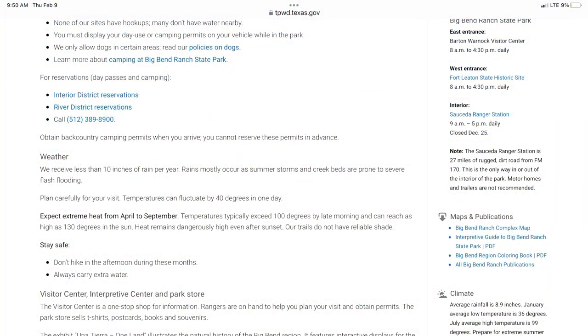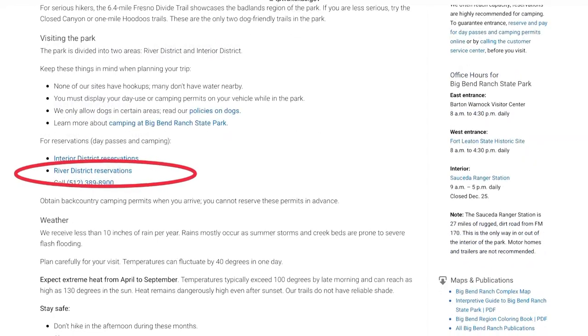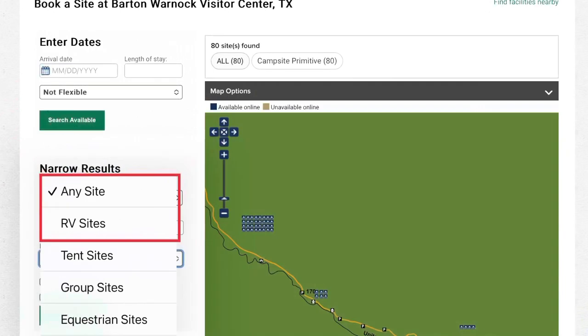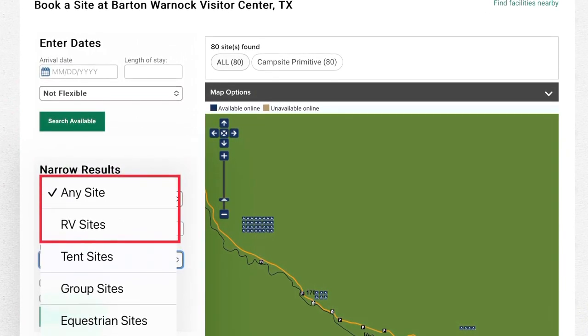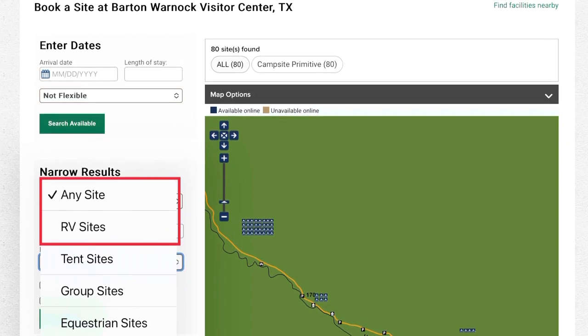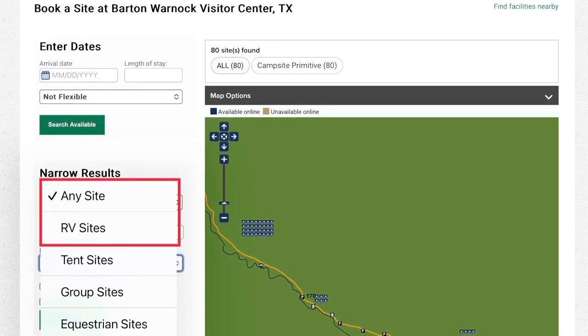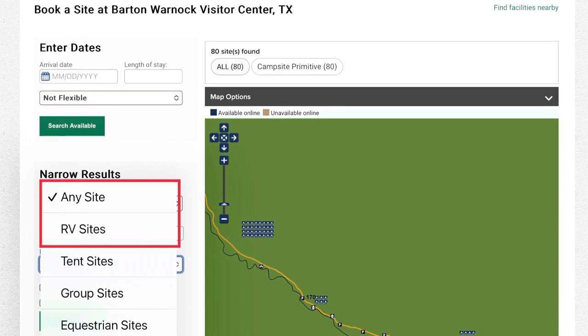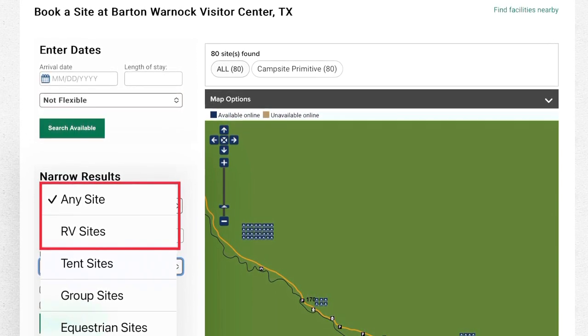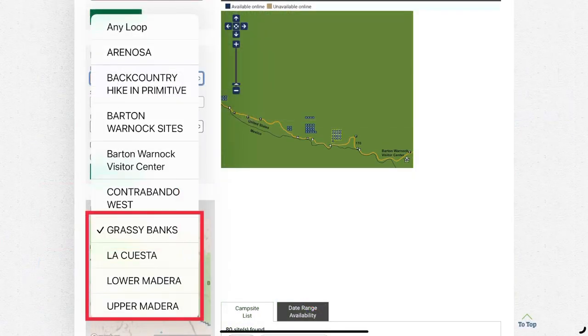When you book your site, you need to go to the webpage for the Barton Warnock Visitor Center and scroll down to the link for River District reservations. Here's the tricky part. If you do what you would normally do and filter by RV sites, it's going to tell you there are none. This is a quirk, and I confirmed it by phone. Instead, select any site instead of RV site, and then select one of the four campgrounds I've highlighted here. All of these four will accommodate Class B RVs.